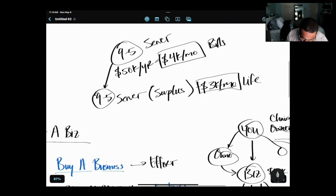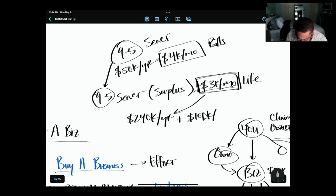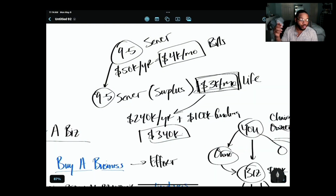Okay. So my goal is to buy a business that's generating, and I would honestly go for a business that's generating 240K minimum a year. I wouldn't just go for 10K, 120K a year. And that's a totally different discussion for a totally different day. I'd go for that. I use that whole 3K, one month's pay, to get me a 240K a year business plus 100K in funding. So that means I use 3K to buy 340K. That's called real leverage. That's real life that I just showed you.